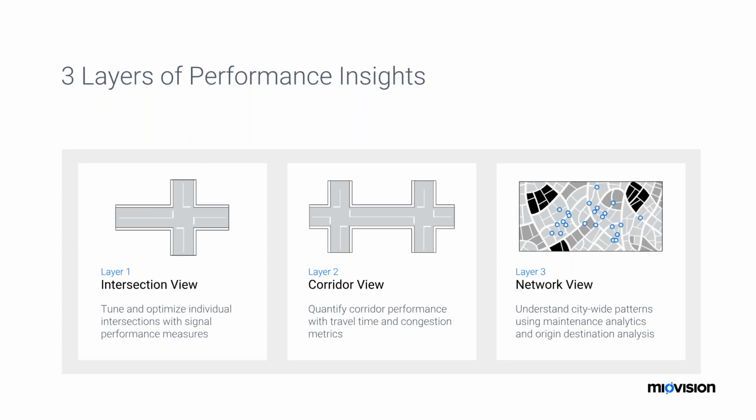As you'll see later, when you sign into the TrafficLink portal, where you run the ATSPM analysis, the software will first bring you into the network view so you can do a visual assessment of your traffic network, and then drill down into corridors or intersections that are experiencing issues and get to the bottom of the issue.